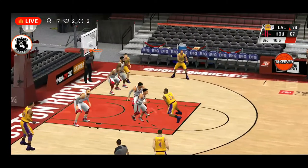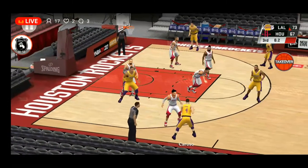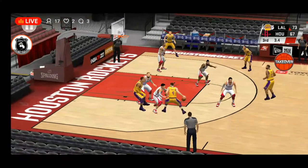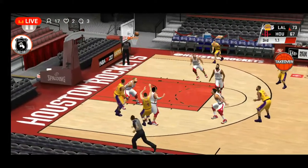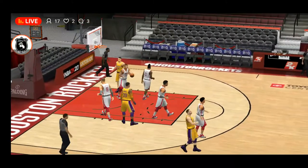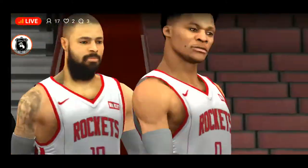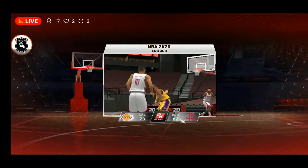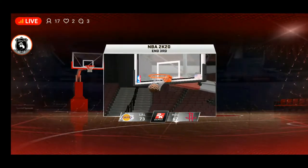The drive by LeBron. Caruso off on that one. And that's going to do it for the third quarter. Lakers ahead. And after a quick break, we're going to come right back with the start of the fourth quarter.